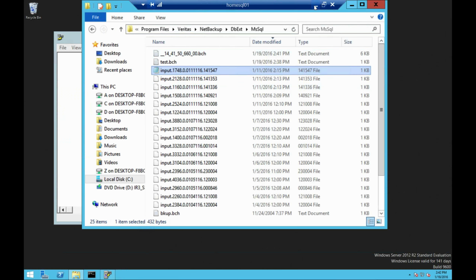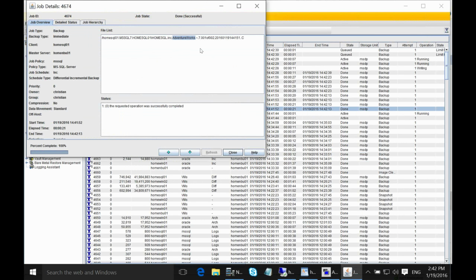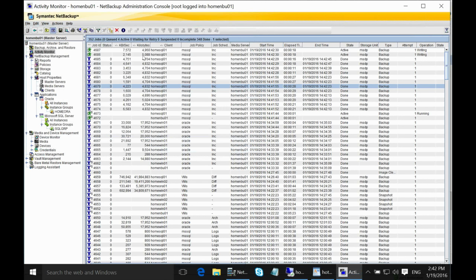So we'll move back over and we can see our database is backing up. So this is the AdventureWorks database. And here's our report server database. So after that, it looks pretty much like a regular SQL backup. And with the SQL backups as well as the Oracle backups with intelligent policies, the restore looks the same as it did using a script. So that part hasn't been affected.